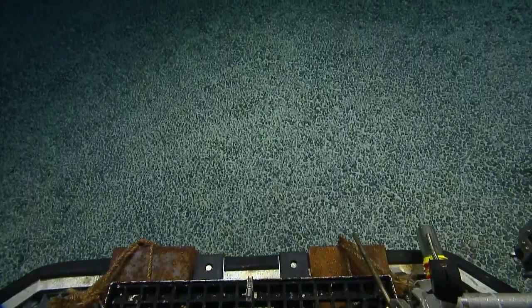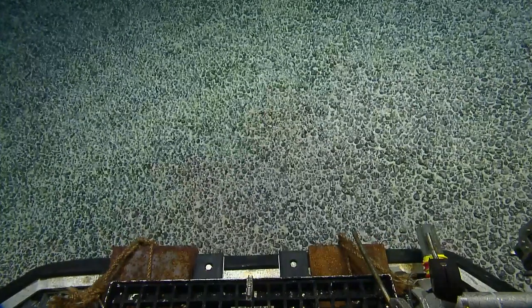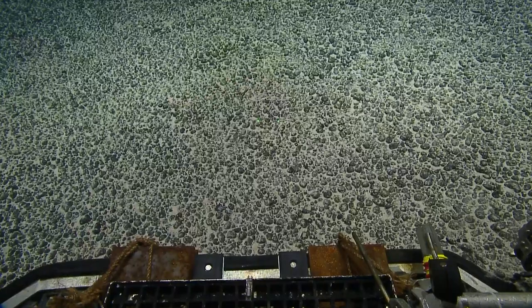So for sampling, I'm sure you'll have to wait until you get something that nature gives you to pick up. But at the same time, this texture is really fascinating. I'm not sure I've seen anything like this on the seafloor before. No, neither have I. Not in previous samples.